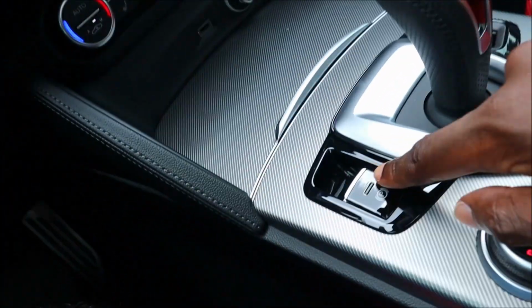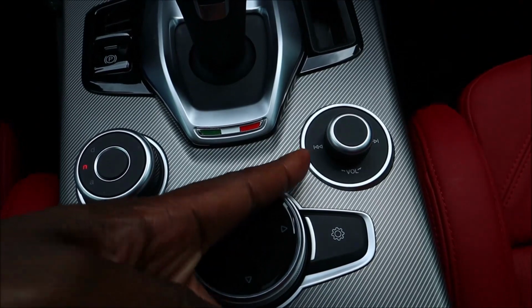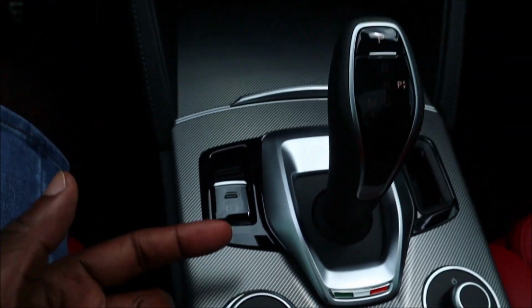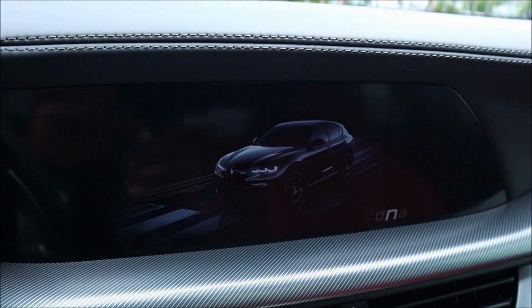Park here, electric parking brake, place to set our key fob, radio controls, and our Alfa Romeo DNA drive mode selector. So we're in natural, everyday driving. So this is going to be bumper-to-bumper traffic. I'll go back to that. So that's your natural mode, all right?